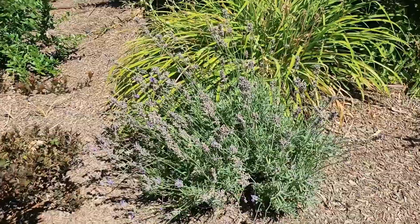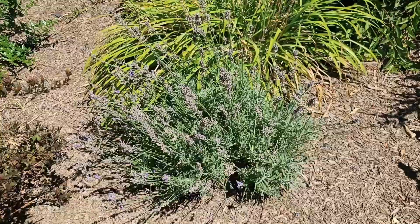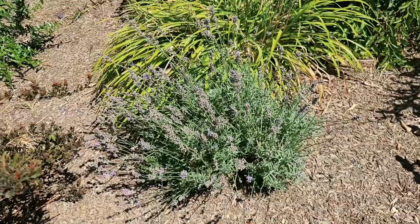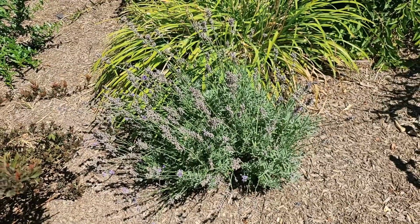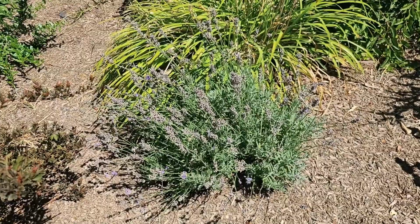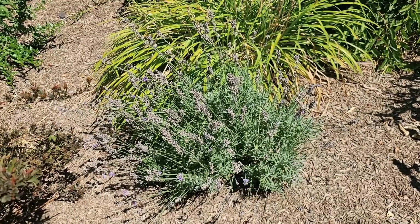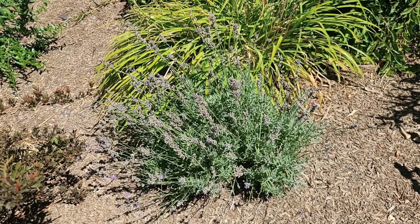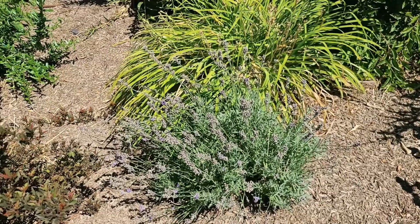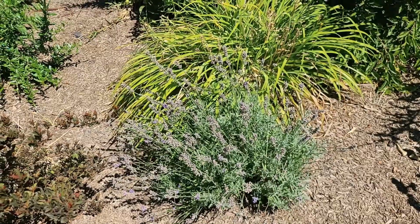Another one that's just finishing up its bloom cycle is all my lavender. I have several lavender bushes around. These are all Munstead, and once the blooms are done on these, which will be in about another week, I'm going to cut them back to where the green foliage starts, and they'll just be a nice green mound. But lavender is a fantastic plant for about a month's worth of blooms through June and the beginning of July.